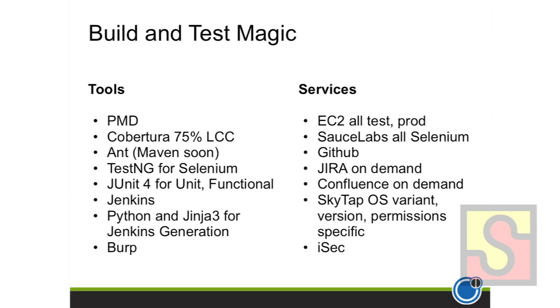Okay, so we use the standard set of tools. I'm sure you guys are familiar with all these things. All of our stuff we do in the cloud. So we don't have any servers that we control. It's all running in EC2. We use Sauce Labs for all of our Selenium clients. GitHub holds our source code, and then et cetera, et cetera.